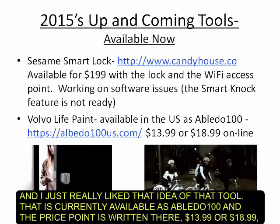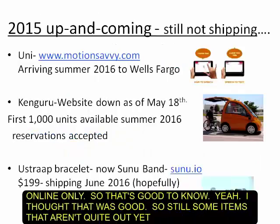And I just really liked that idea of that tool. So that is currently available as AbleDo 100, and the price point is written there, $13.99 or $18.99. It's online only, so that's good to know. Yeah, I thought that was good.